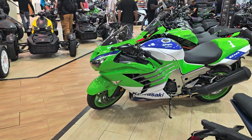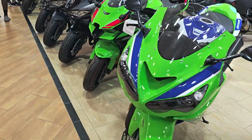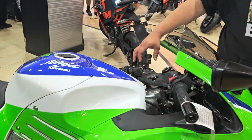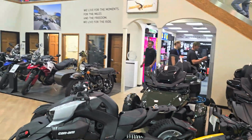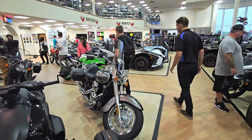Oh, we got another anniversary edition here. It's looking real nice. Yeah, team green all day. Of course, the small reservoir. Yeah, well, that's like a staple for this bike now, you know. But I don't like it. Wait, what the heck? Is that a dog? Yeah. Alrighty.